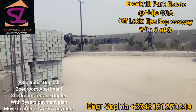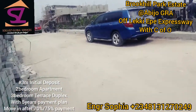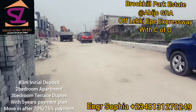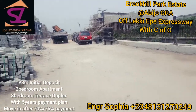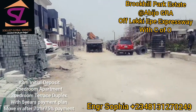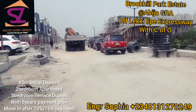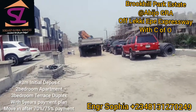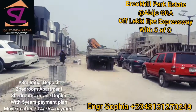So I expect to hear from you. Once again, the 2-bedroom apartment here goes for 17 million naira for semi-finished and 20 million naira for fully finished, while the 3-bedroom terrace duplex here goes for 30 million naira for semi-finished and 35 million naira for fully finished. Like I said, 5 years payment for the 3-bedroom terrace goes for, let me just approximate it to 48 million, while the 2-bedroom apartment approximately goes for 24,500,000.